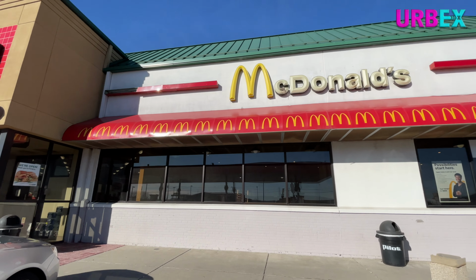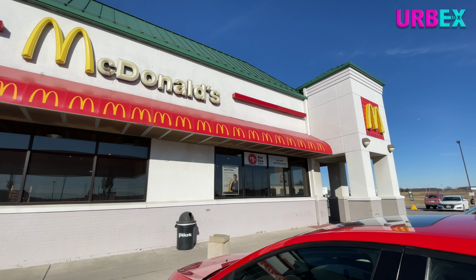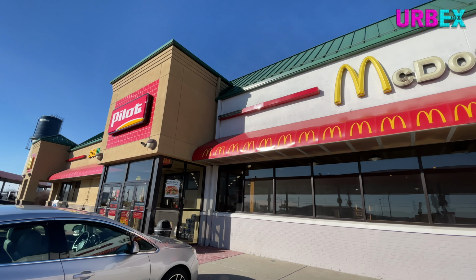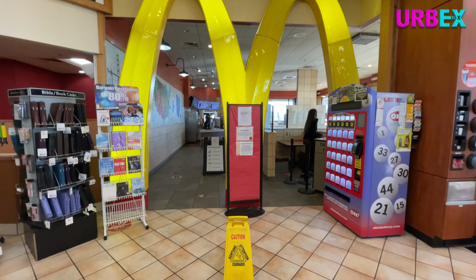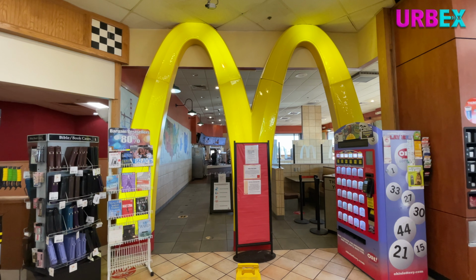I love all the, look at that, all the way down there. And then they got the M's on the red like that. Even the Pilot sign is on there like that. Well, you look at this. Feast your eyes on this amazing golden arches inside the Pilot gas station.